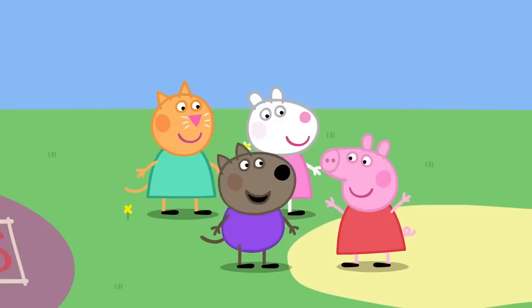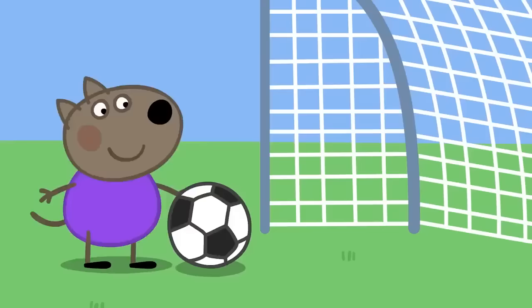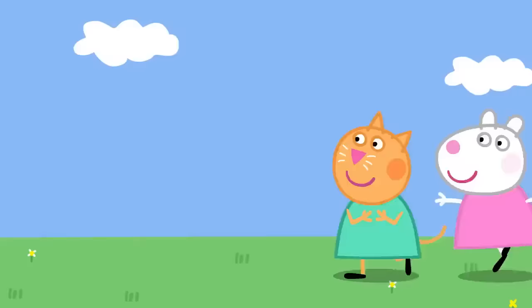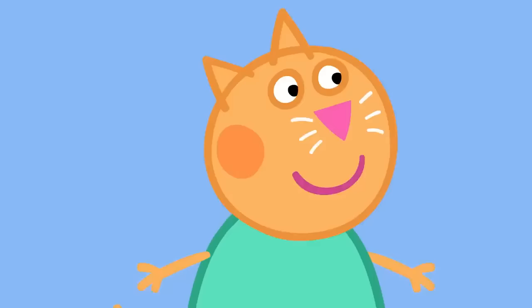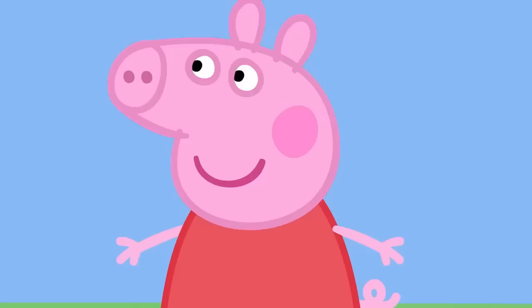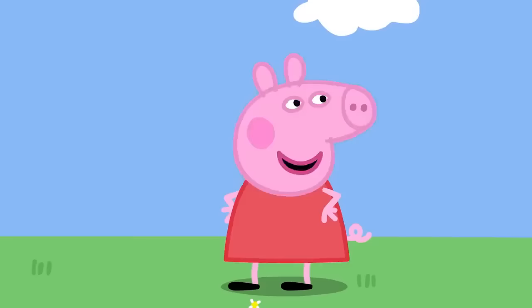Peppa and her friends are going to make their own New Year's resolutions. I'm going to score a gazillion goals. One. Two. I'm going to talk in gobbledygook. Bingly bangly bibbly bobbly wibbly wobbly. I'm going to be a tiger. Roar! I think my New Year's resolution will be to jump in muddy puddles. I just have to find some first.